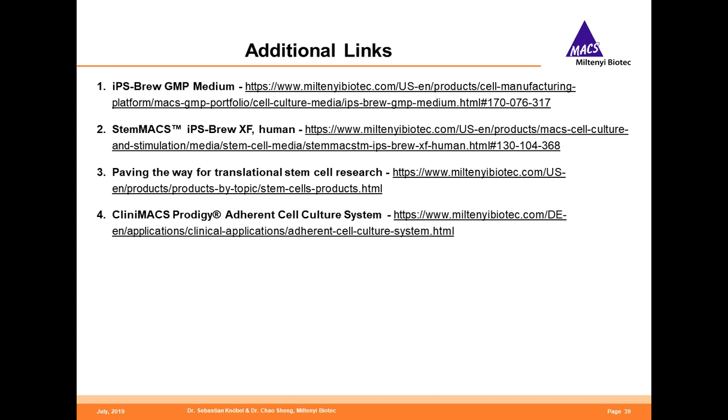Great, thank you. Your next question is, can you explain why the Prodigy saves time in comparison to manual production? Yeah, this is because the Prodigy-based manufacturing is automated, although user interactions are still required. But for example, in our ACC-based MSC expansion workflow, the user can choose the density gradient module to isolate mononuclear cells from bone marrow aspirates. And this density gradient centrifugation process is fully automated in the centrifugal unit.